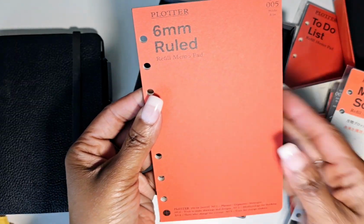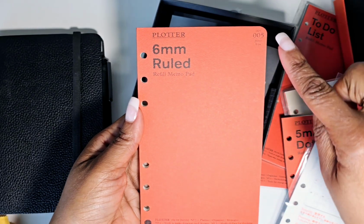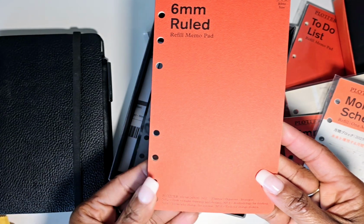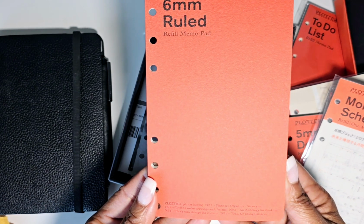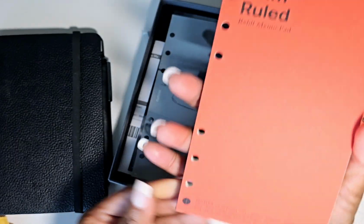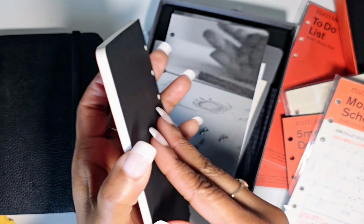So I have the refill memo pad. They come in pads, if you're not already familiar with Plotter products, and the 6mm ruled one is number 005, and it will have the Bible size indicated on these that I've ordered before. And it gives you some information about Plotter. What does Plotter mean? It talks about tools to make drawings and designs, those who change the context, tools for change makers, methodology for thinking, planner, organizer. I did not read that in order. But the back is this thick black cardstock. The top of it is cardstock too, but it's not as solid as this.